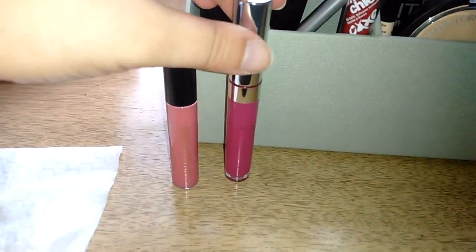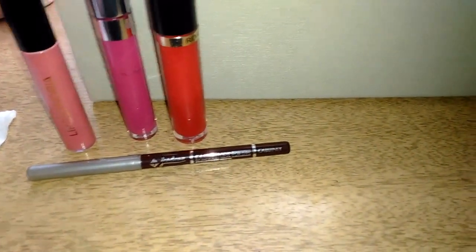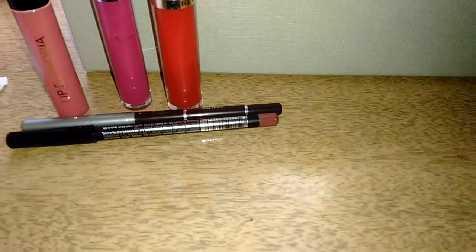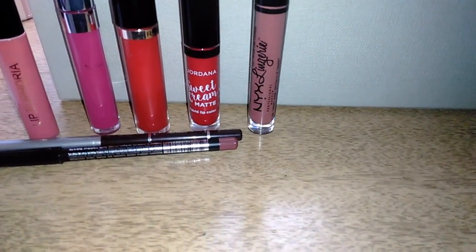This is the Lip Euphoria, ColourPop. That's a Revlon lip gloss. This is a Jordana lip liner, Jonte Blue lip liner. Let's see here, Jordana Sweet Creme Matte. Sorry about that. NYX Lingerie.